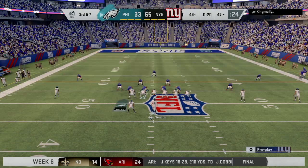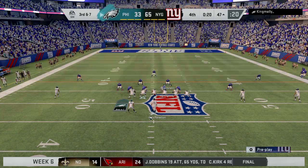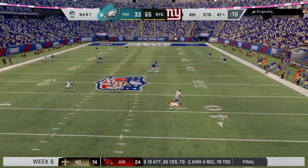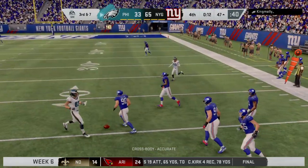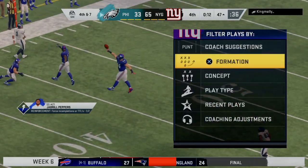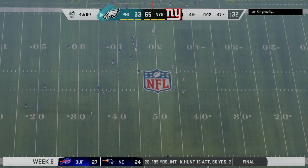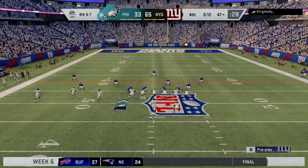Check 56. Throwing on 3rd down, Newton. Flushed to his right. And that's going to be incomplete. 12 seconds left. The offense isn't going anywhere. They're going to go for it on 4th and 7.